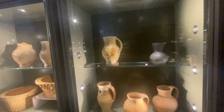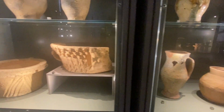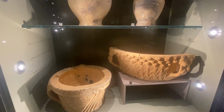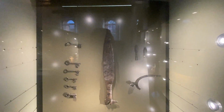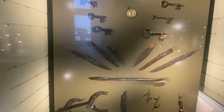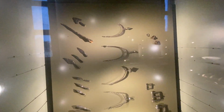So these are all finds that they've dug up around the chateau, and they found all these old pots. And these were English people from Oxford who came here. Archaeologists from Oxford. And they've found all these old pots, and these spears and keys. See? They found all these old horseshoes, all in the mud, in the ground. Look at what they found. Old knives, old tools and things.